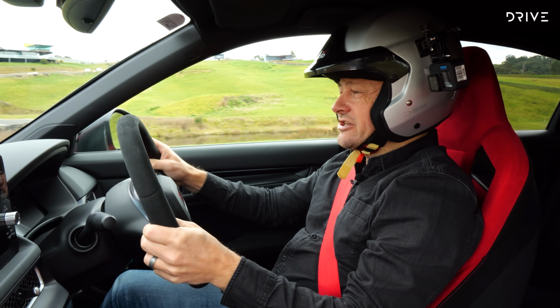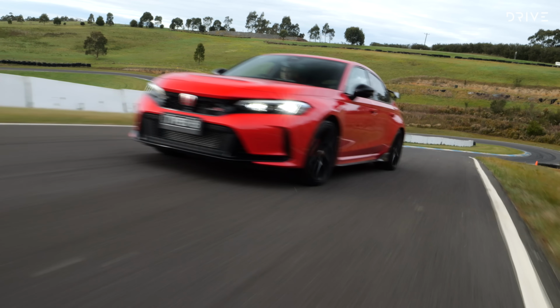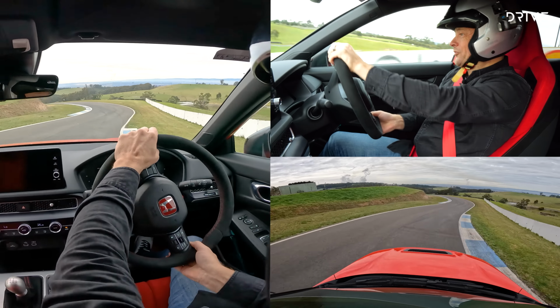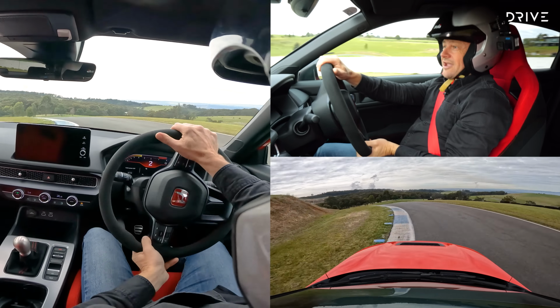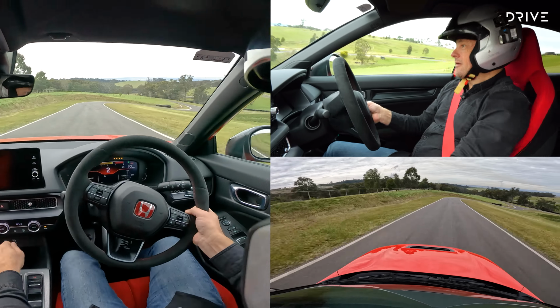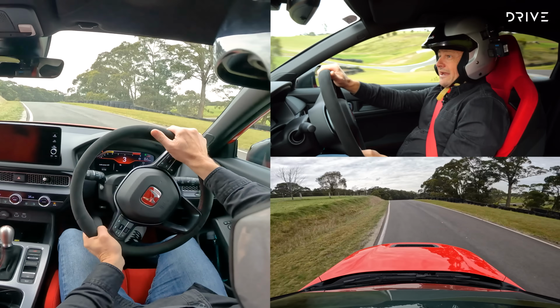All right, same procedure as last time. I've got the car in plus R mode, which should give us everything that it's got to give. We'll cross the start finish line in second gear, 50 kilometers an hour, and then we'll boot it. Whoa, straight away, I gotta be more careful on the throttle. She's lively.